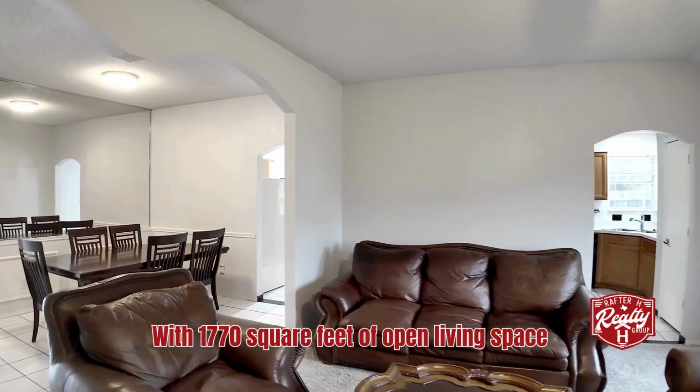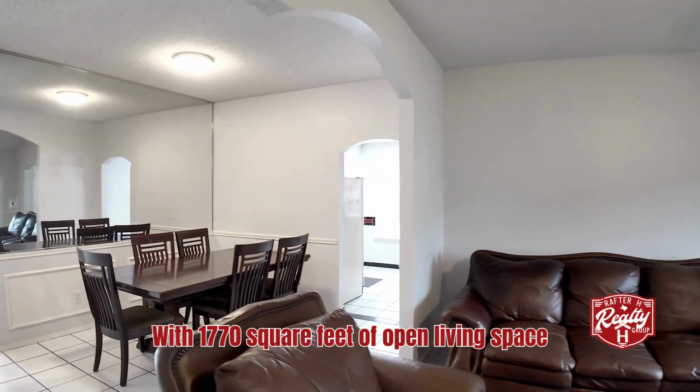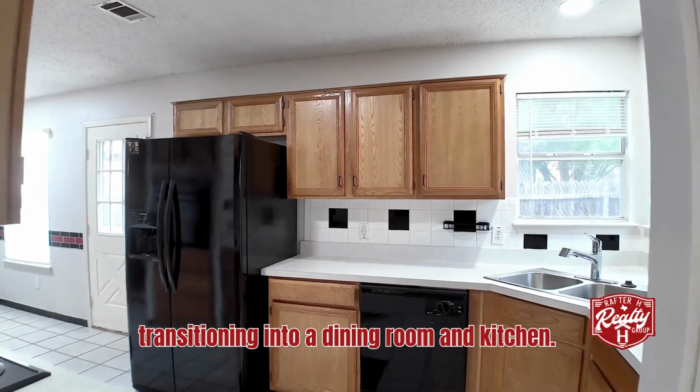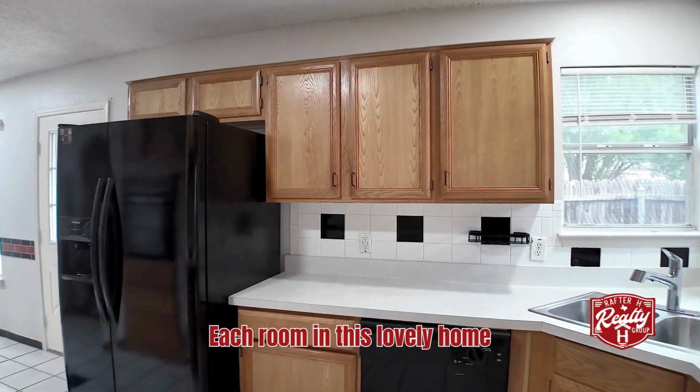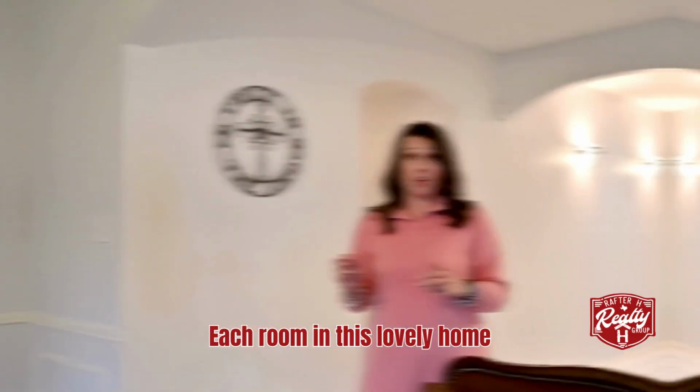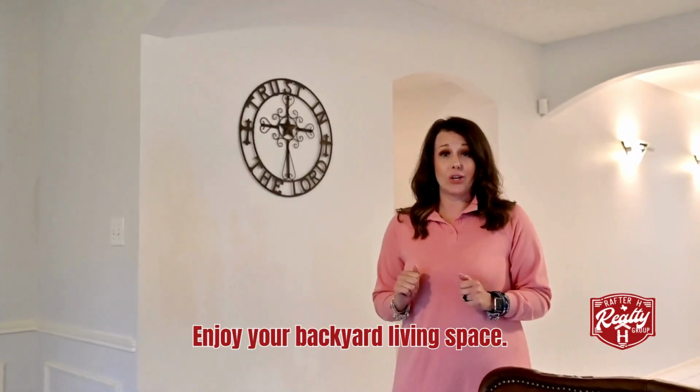With 1770 square feet of open living space, you walk into a welcoming living area transitioning into a dining room and kitchen. Each room in this lovely home offers an oversized closet, and enjoy your backyard living space.